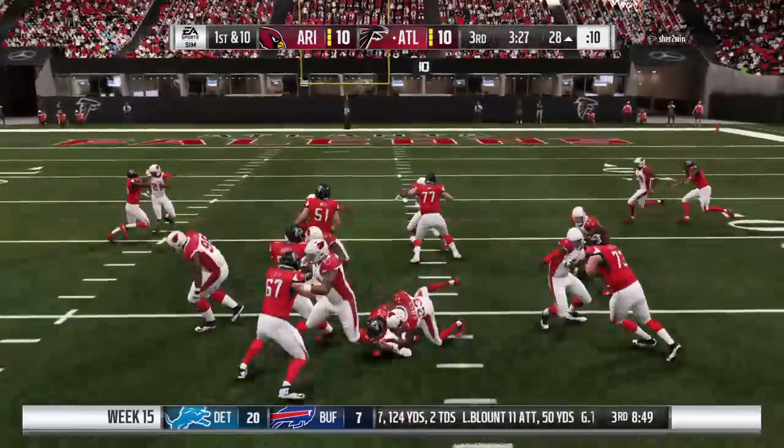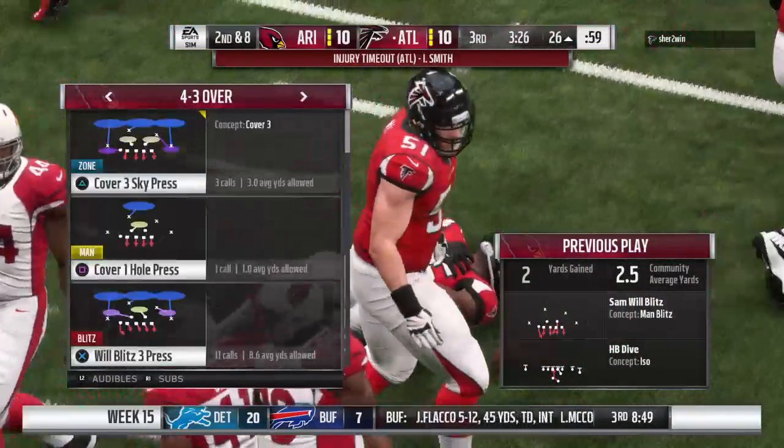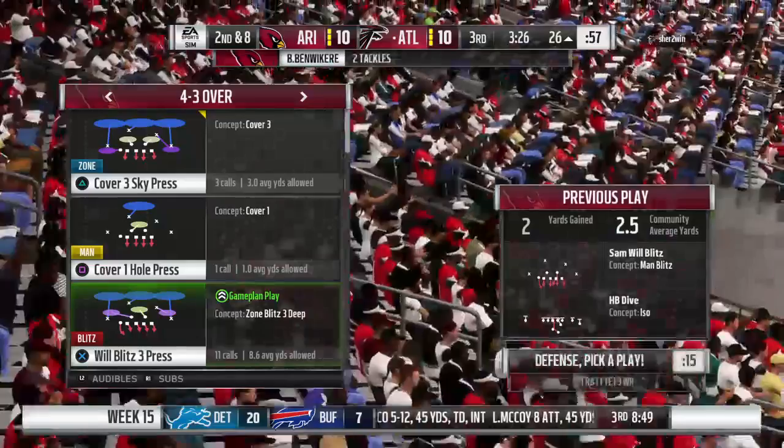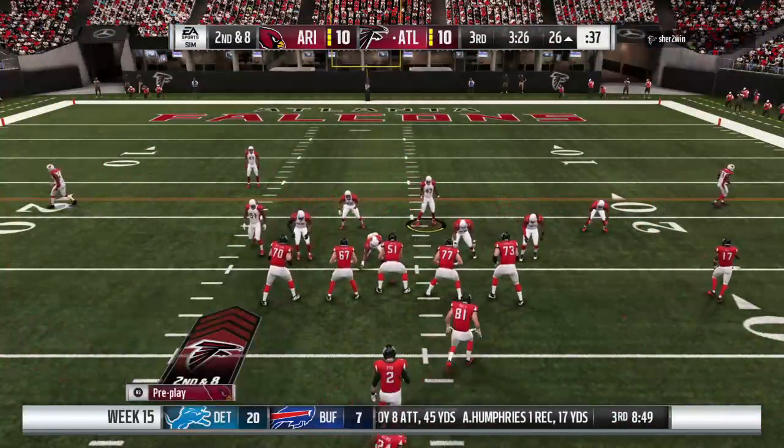Trying to get the run game going. Here's Smith. And he'll take this down just shy of the 25-yard line. And now we'll get a stoppage here. There appears to be an injured Falcon on the field. While the training staff takes a peek, we'll take a break.